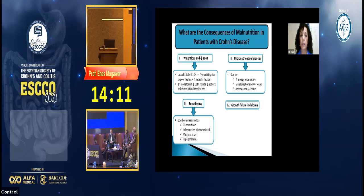We do understand that patients with Crohn's disease have a very high potential of weight loss, especially the lean body mass, which happens in over 10% of cases. This will increase the incidence of morbidity, secondary to poor healing and increased incidence of infection. And the reason behind this is basically mediated by lack of physical activity among patients with Crohn's disease, as well as the inflammatory mediators, which end up giving the patient a sense of anorexia. There is poor absorption and digestion, and accordingly, a decreased intake of meats.